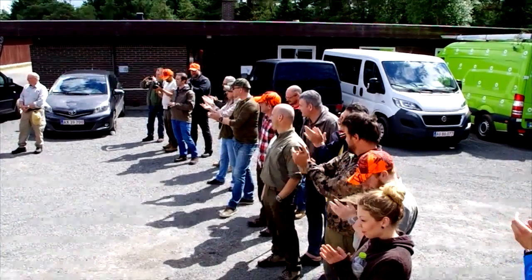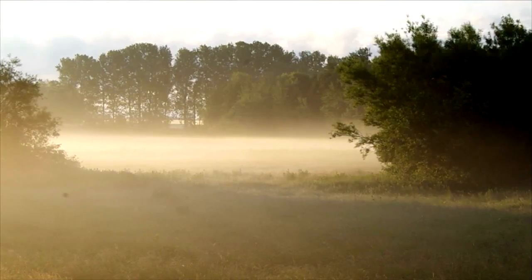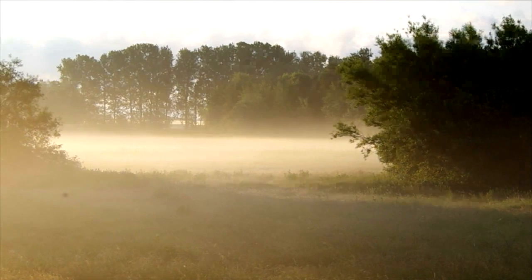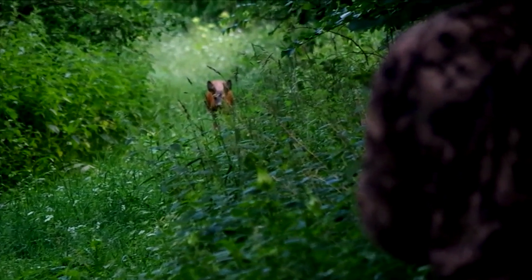We leave the noise to go back to the tranquility of stalking with David. It's a beautiful, misty summer morning. Until the sun has dried the high grasses, we expect to see deer on the rides because they don't want to get their tummies wet. And we are not disappointed. David gets within a few feet of this doe.